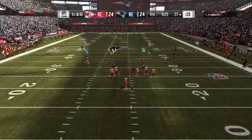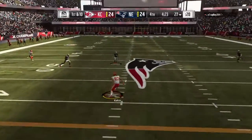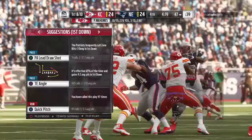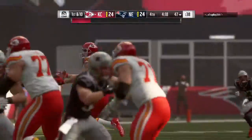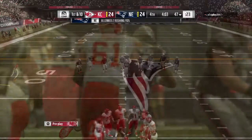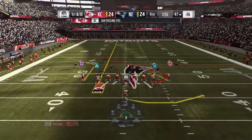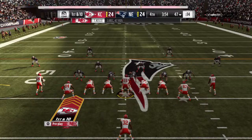On first down, Mahomes. He finds an opening past the 40. It's Kelce on the ground. And he takes it all the way up to the 47. An ideal beginning of the drive there as they'll get 20 and a first down. Clock running, under 4 to play now as they come up on 1st and 10.